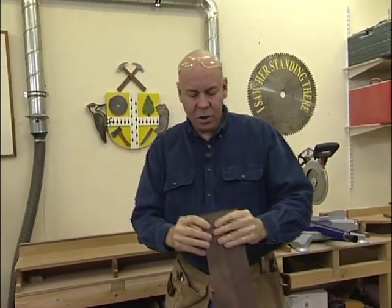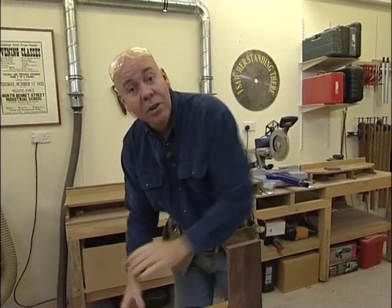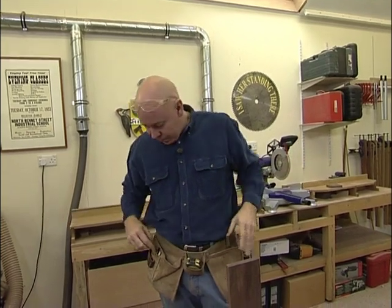Well, I designed this coffee table to suit my sofa, but it's a very flexible design. You can have it any length you want just by varying the length of the long rails and the top.